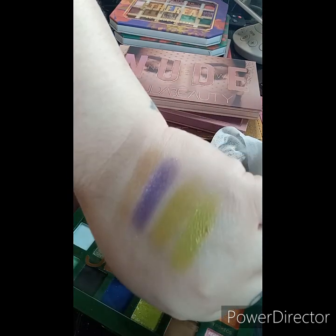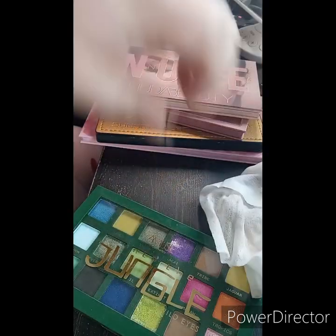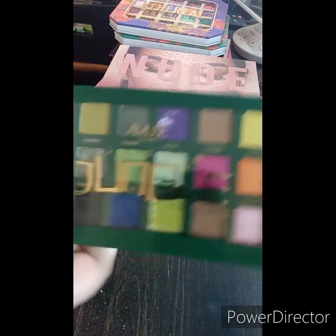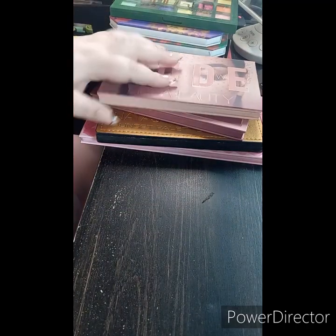Am I ever going to reach into this? But I mean, it is very pretty. I think for now I'm going to keep it. I don't have to declutter things if I don't want to. And it doesn't smell like margaritas now. So we're going to keep it.